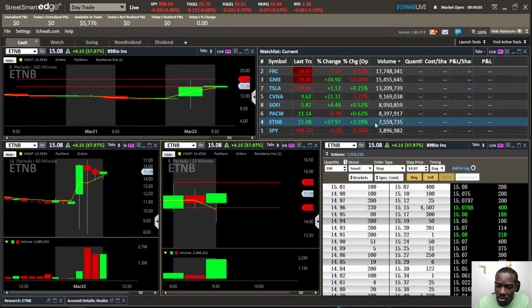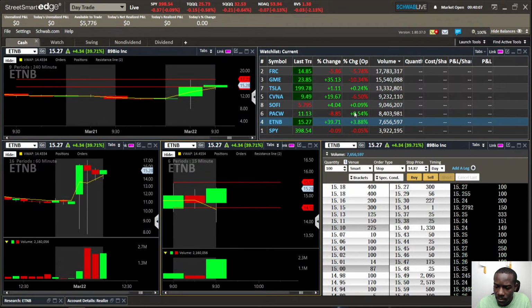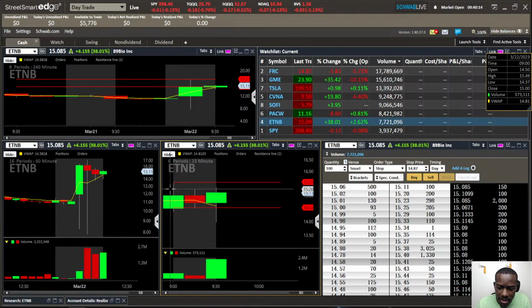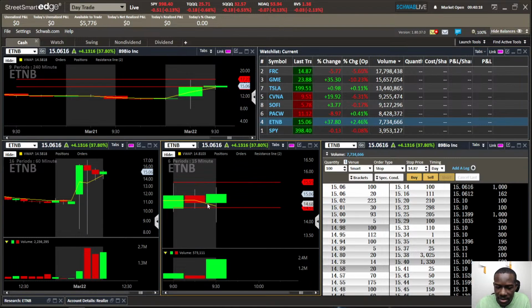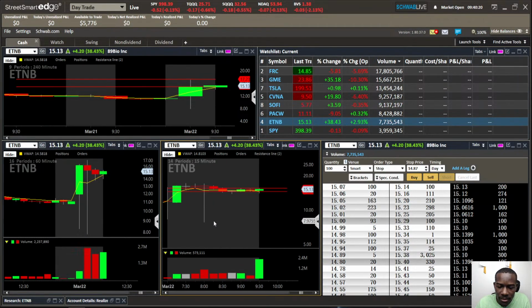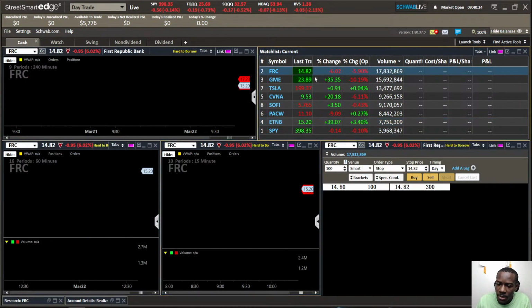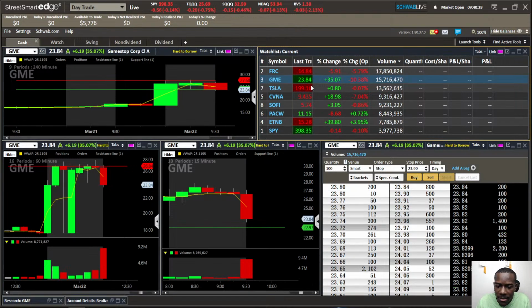Wonder, will it get the volume though? That's my only issue with this thing is the volume. Getting that push from 15 up to the 15.33s for what looks like a false break. 15.26 up to the 15.36, a 10-cent breakout, and then falling there. But I'm more interested in what has the volume though. GameStop down here at 23.83.